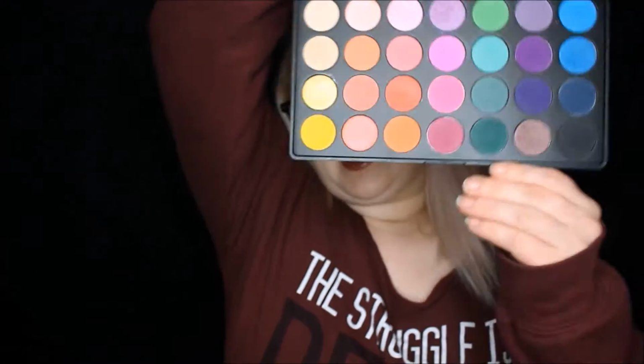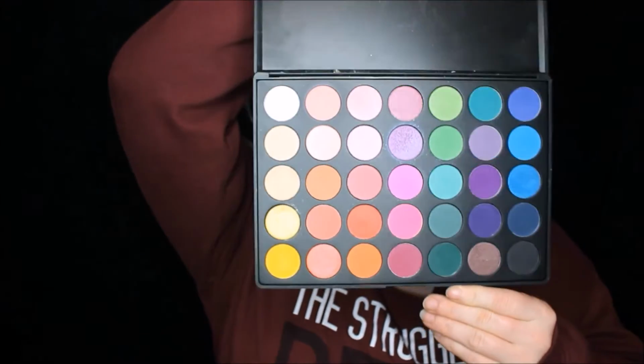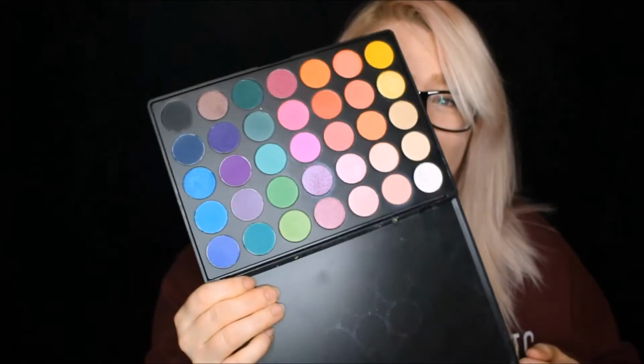My next favorite is the Morphe palette that I got at IMATS last year, which is the 35B, which is full of all these colorful shadows here. I've actually been using this a lot lately, and it doesn't look like I've used it that much, but I've been using it a lot lately for a lot of body painting stuff. I've been using it for shading. I don't really wear a lot of eyeshadow normally. If I'm going out I will, but most of the time obviously I don't. I've been using this a lot for shading things.